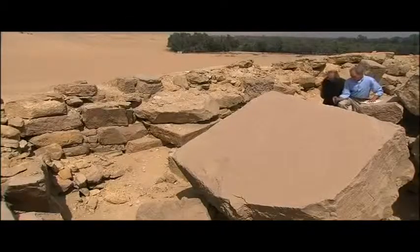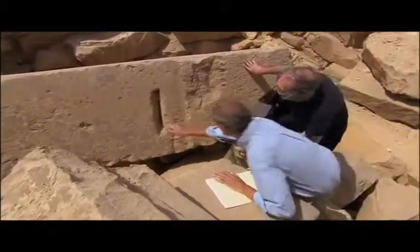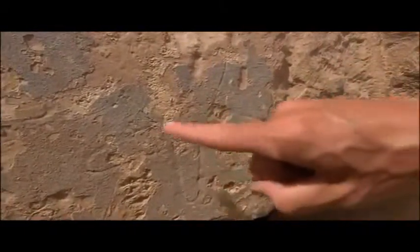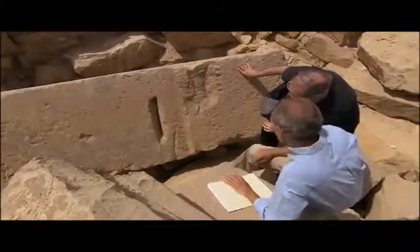Now, this block. For the ceiling, right? Yes, the ceiling. Colored blue for the sky, right? And there are stars here, you see them? Yes, a little circle, and it radiates out. We have a lot of stars. Yes, all over the block. So this was the ceiling block for the internal ramp.